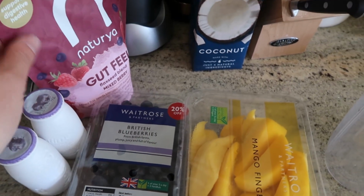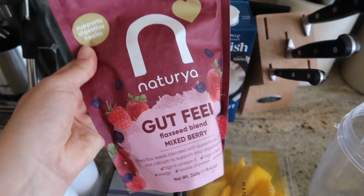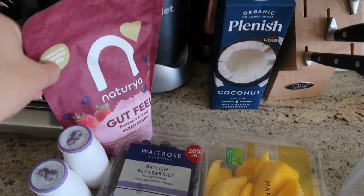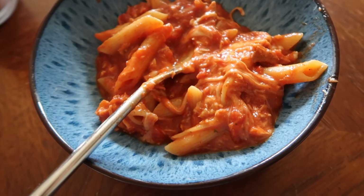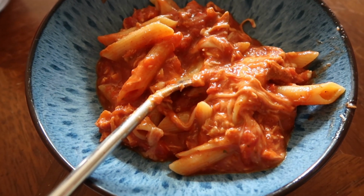Blueberries, and then I picked this up, which is a gut feel flaxseed mixed berry blend. I just thought that would add some nice bits and bobs in the smoothie, but we'll see how it tastes. But I think that should be quite nice. Okay, got my salmon pasta with mozzarella, a bit of sriracha and a bit of chilli in there, and it is so good.